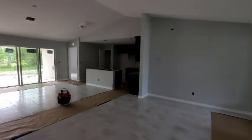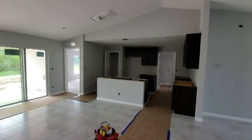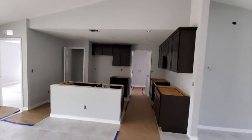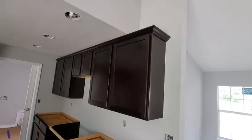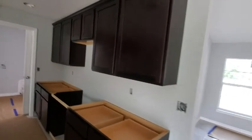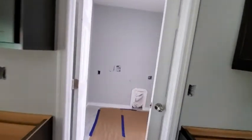And our cabinets are in completely, just waiting for the template on the granite. This will have granite in it. So I'll walk in the kitchen here and you can see the beautiful chocolate cabinets with a crown molding up on the top. Laundry room straight ahead right here.